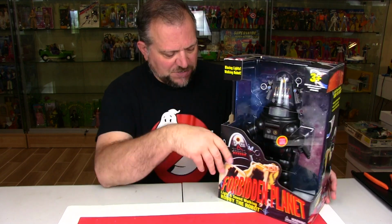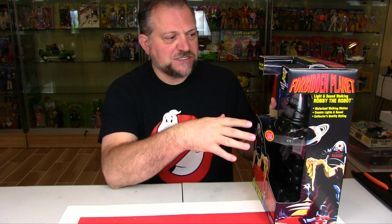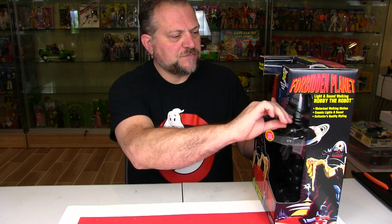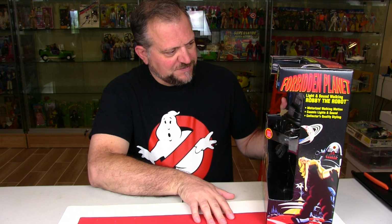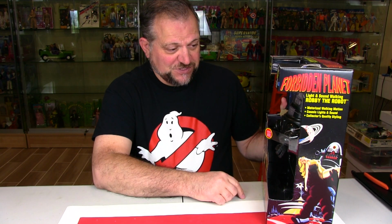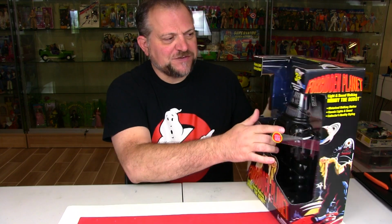Now he's supposed to walk. Now I have two of these actually. This box has a slight little ding in the bottom corner, so I decided I'm going to open this one, and this is the one I'm going to put on display loose. So, it'll be interesting to see how well he actually walks, and if it looks stupid or if it looks cool, because just in the box, he's like so super cool. I'm going to show you.